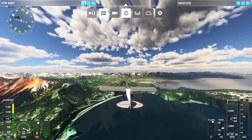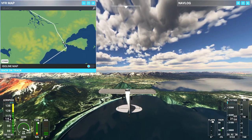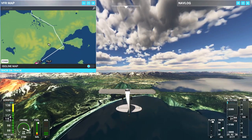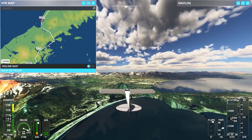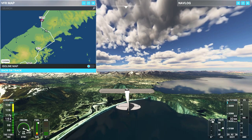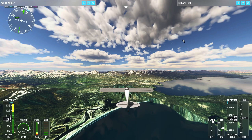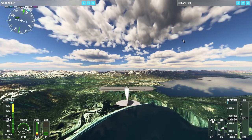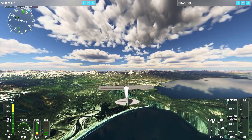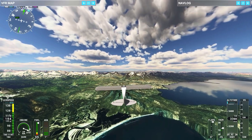If we look at the map over here, you can see we have just made this turn right here. Let's scroll back. So we are coming across here, we'll hit the river, come down, and then there's our airport. So I just wanted to give you a little update. I'll see you when we're about ready to land, or probably a little before that.